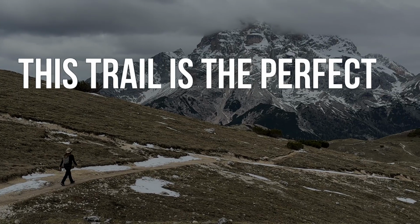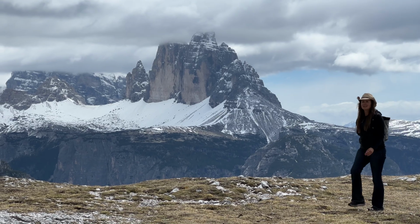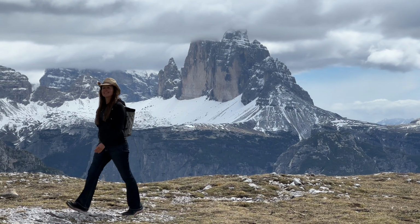Insider tip number 5: this trail is the perfect off-season gem. While I was there during the month of May, I kept watching the webcam conditions of Tre Cime, and I noticed that it was always consistently covered with snow, which, granted, you can do, but sometimes in spring shoulder season, it can actually make the conditions really tricky when that snow starts to melt and turn icy and slick. If you notice in what I'm sharing with you during the time that I did this trail, you will see all of the snow that's still covering those iconic peaks.